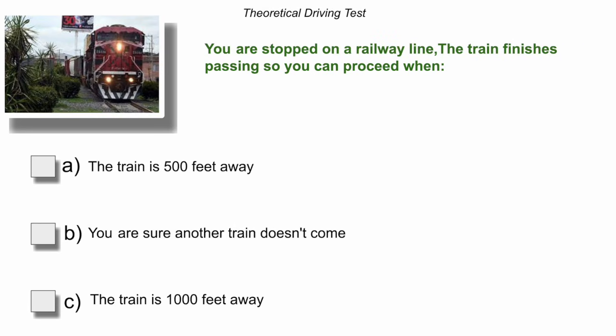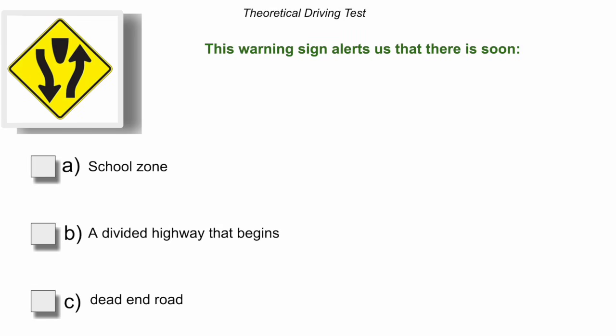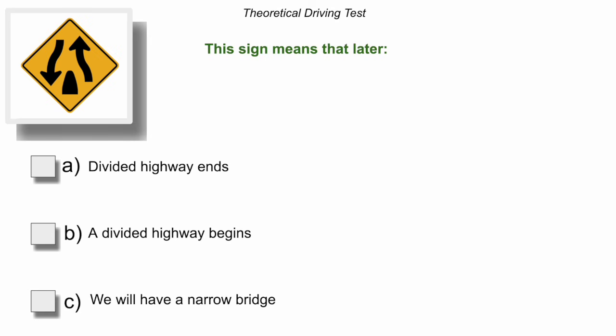You are stopped on a railway line. The train finishes passing, so you can proceed when you are sure another train doesn't come. This warning sign alerts us that there is soon a divided highway that begins. This sign means that later the divided highway ends.